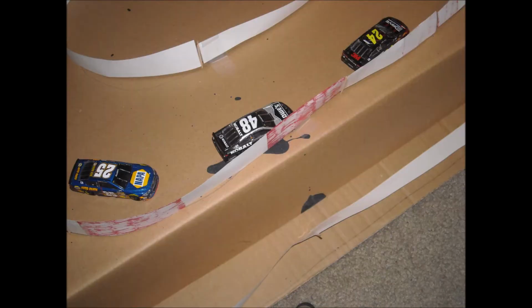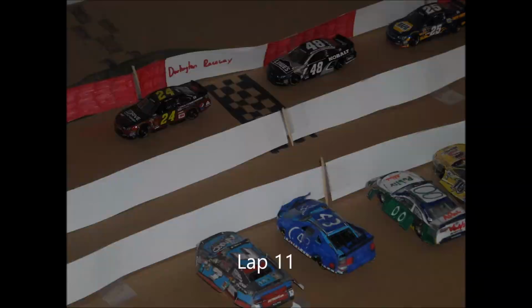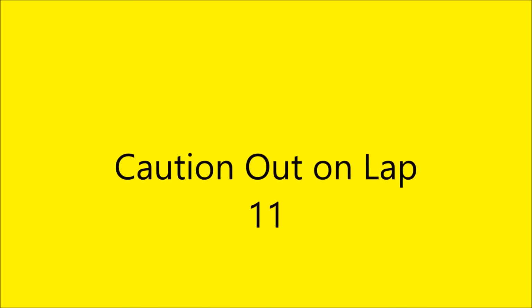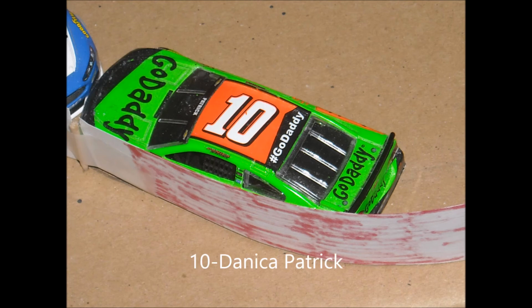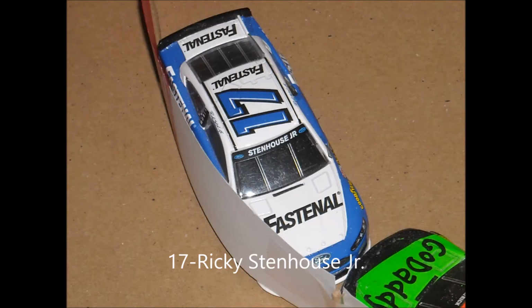This race, it's an 18-lap race here at Darlington. And Gordon still continues to lead as Jimmy Johnson makes a little bit. Oh, Tony Stewart is running off Ricky Stenhouse Jr. That's a hard hit for Tony Stewart on the inside wall there. Danica Patrick also involved. Danica Patrick, as you can see there, took a wall and hit into the outside wall. Tony Stewart took a really hard hit to that inside wall. Let's hope he's okay. We'll have to check back in with him later. And Ricky Stenhouse Jr. also involved.